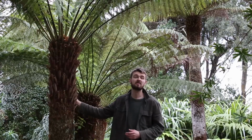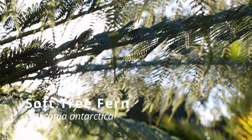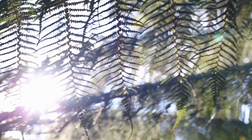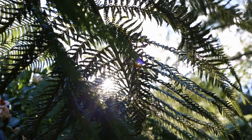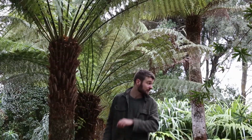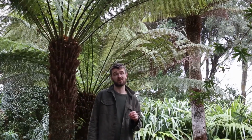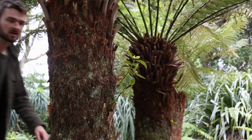Here beside me is the majestic Dicksonia antarctica, or soft tree fern. It's one of the more recognisable tree ferns. It's hardy down to around -5 and doesn't mind soil types, but does prefer a sheltered location. Now, growth is slow, topping out at around 5 centimetres a year. If you look just behind me, this one there, that's nearly 4 metres tall. So in this growing environment, could well be nearly 100 years old.